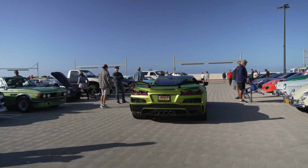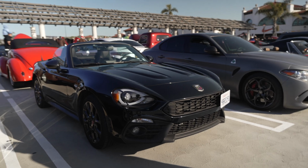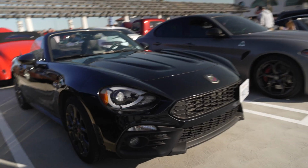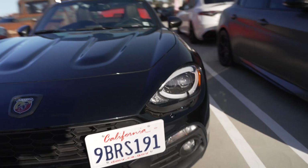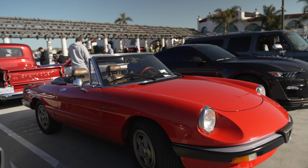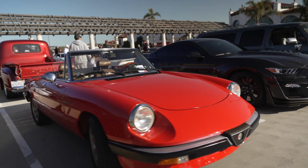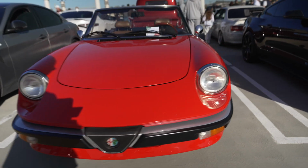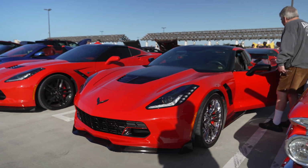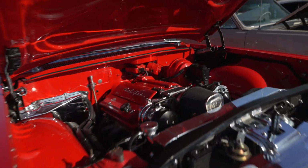Green Z06. Nice. Man, I haven't seen one of these things in forever. This is an Abarth 124 Spider. Wow. Speaking of rare spiders, check out this Alfa. Z06 Corvette next to a big Chevy Bel Air with a Corvette motor.